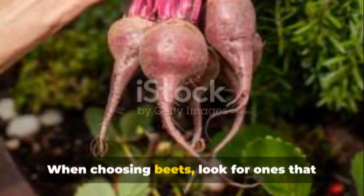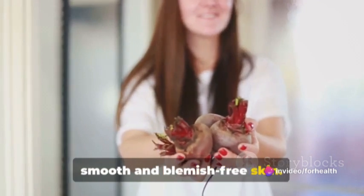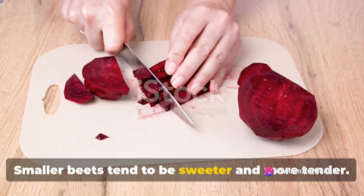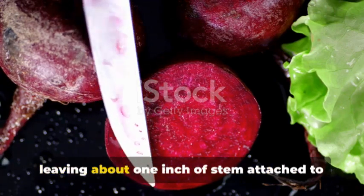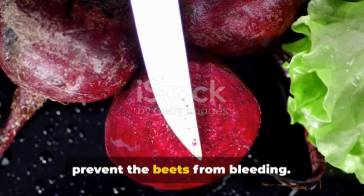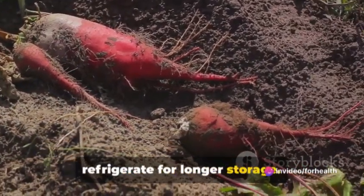When choosing beets, look for ones that are firm and heavy for their size with smooth and blemish-free skin. Smaller beets tend to be sweeter and more tender. To store them, remove the leafy tops, leaving about 1 inch of stem attached to prevent the beets from bleeding. Keep them in a cool, dry place or refrigerate for longer storage.